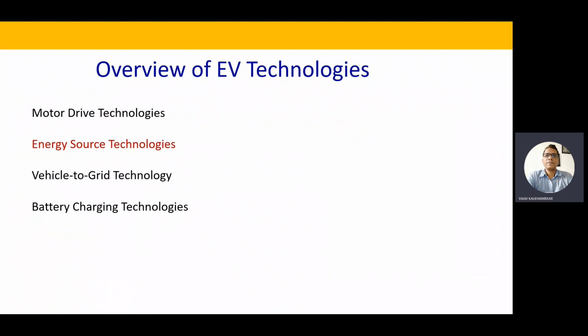Overview of electric vehicle technologies. There are four electric vehicle technologies: motor drive technologies, energy source technologies, vehicle to grid technologies, and battery charging technology. Here we'll discuss the energy source technologies.